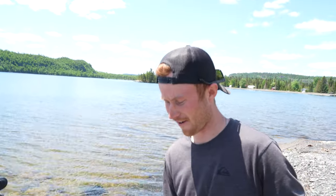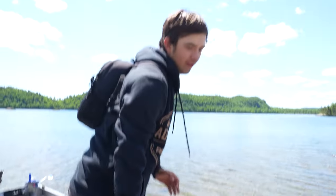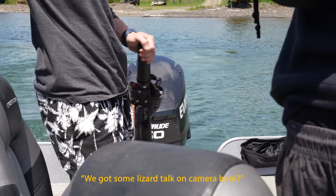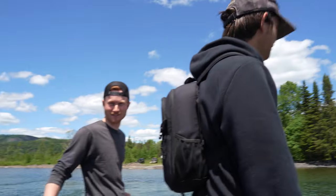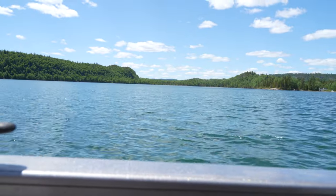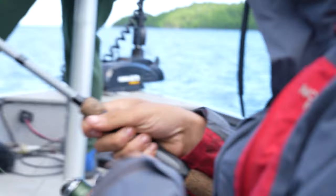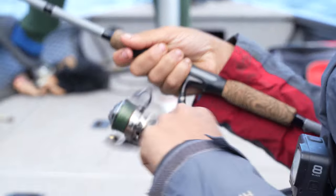Isn't that right? Oh god, Mr. Tickle Monkey. I think the biggest fish in Lake Superior is a 9-inch rock bass. It's debatable. It's either between that or one of those gobies. Oh yeah, big gobies. Those are my big favorite game fish species. Big gobies. Oh yeah, me too. We got some lizard talk on camera here.